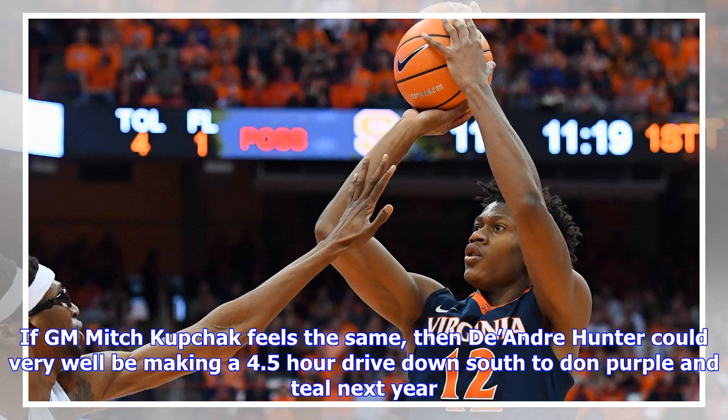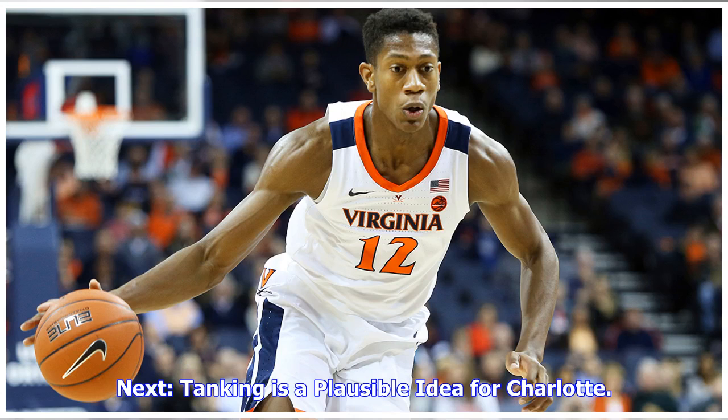If GM Mitch Kupchak feels the same, then DeAndre Hunter could very well be making a 4.5-hour drive down south to don purple and teal next year. Next, tanking is a plausible idea for Charlotte.